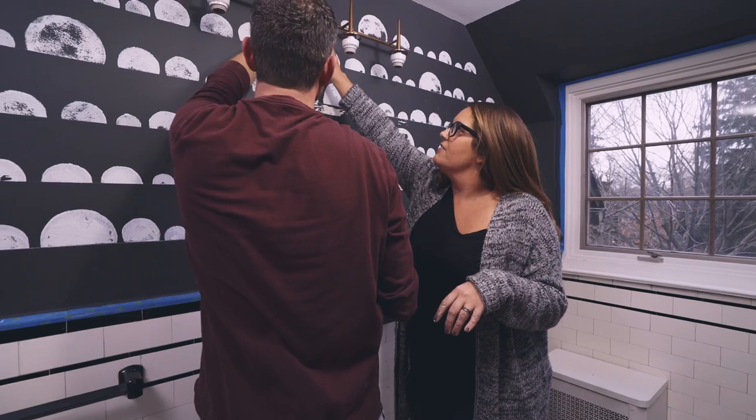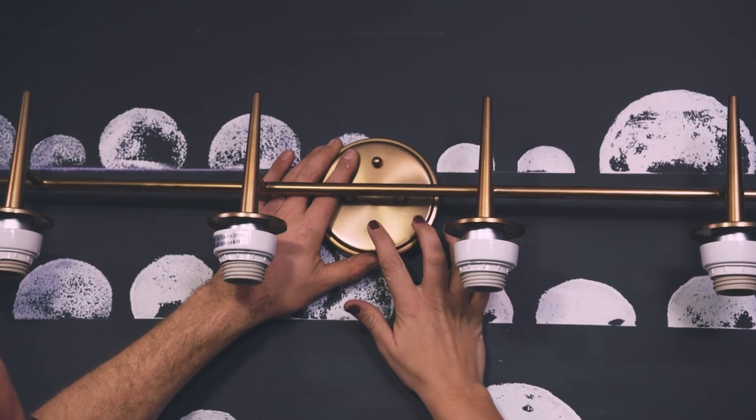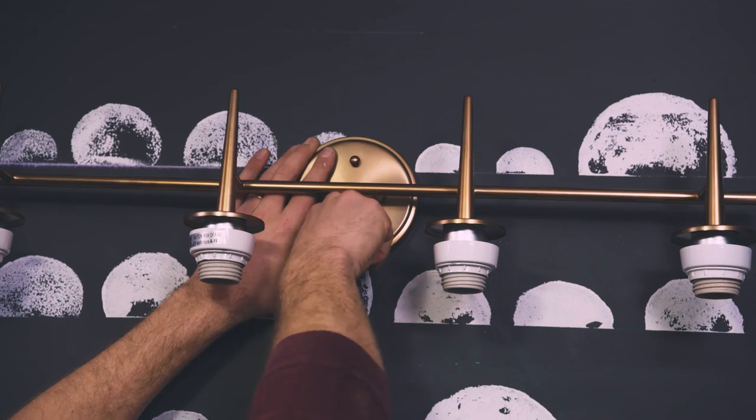You place the light fixture over your mounting bracket, and that's why the mounting bracket and the light fixture come together. The holes are perfectly lined up, and then we just cap them with the little screw heads that came with the light also.